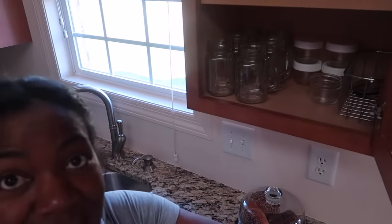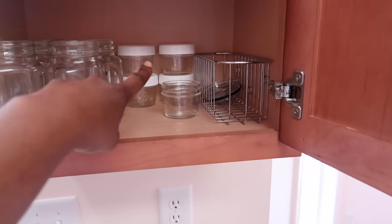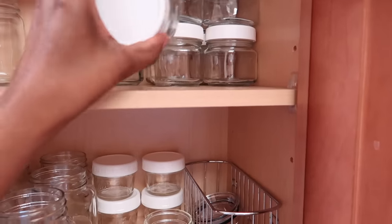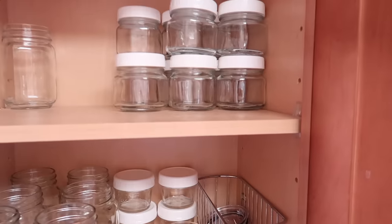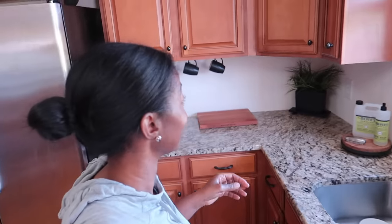Nothing much has changed from this cabinet. You guys remember this before, and it's pretty much stayed the same. This is what we drink out of. Mason jars, and these little lids that I have on all of my jars came from Walmart. And I think they're still available, but that's where I got them. And then up top, I just have my mugs.